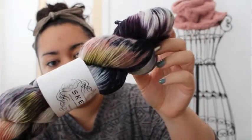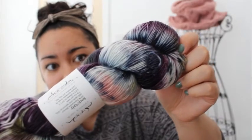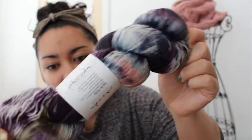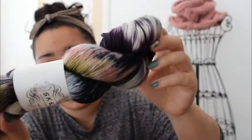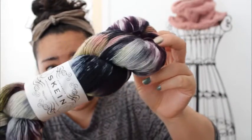And then I got another skein of Uptown sock, and this color is Poetic. It's got these really pretty dark purples and light pinks. I really like this one. This might turn into a shawl or something that I can show off more.